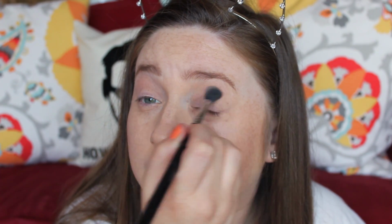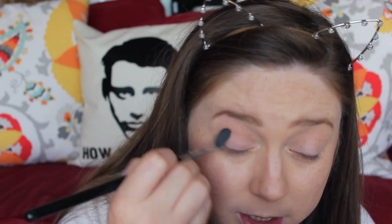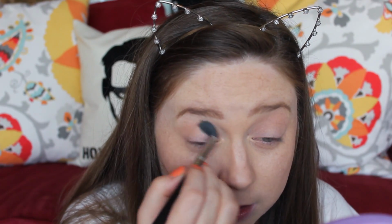I love the original Naked Basics palette, but the love I have for that does not compare to the love I have for the Naked 2 Basics, let me tell you. So I'm just gonna build that up. Build me up, Buttercup, baby, don't you let me down. I can't even get into it, how excited I am.